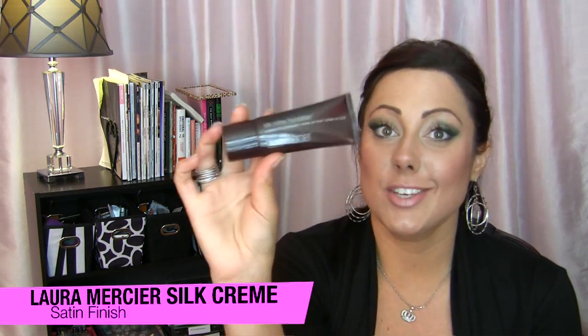Laura Mercier Silk Cream Foundation. Sorry, I'm losing my voice. This one is very full coverage. It has almost like a gel-like consistency for me, so it glides really well. So it's not going to dry fast on your skin. It covers everything. So if you have a lot of problem areas, this will be great for you.